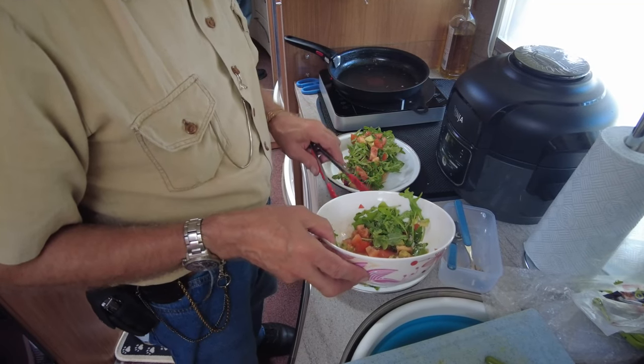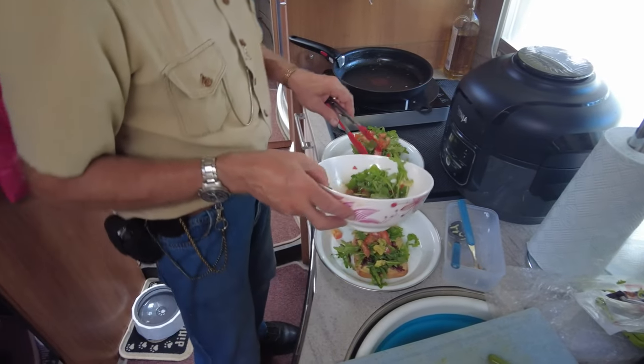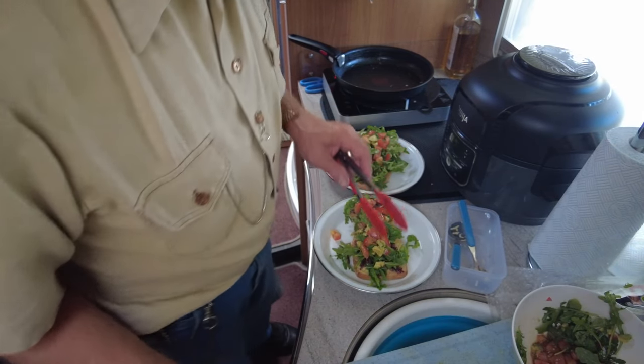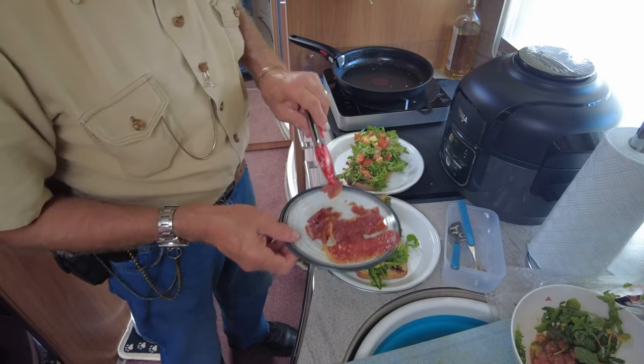Oh, she can smell food. Dakota's just arrived. Hey, little girl. Big lad. Oh, it's Big Dog. I thought it was Dakota.